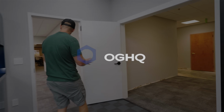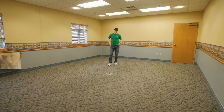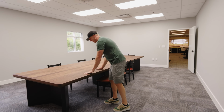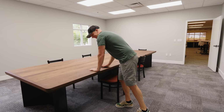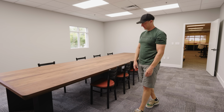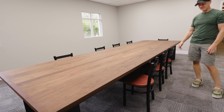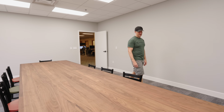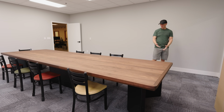So let's go into the conference room first. I just ordered a chair, so we have some temporary chairs here, but I have a conference table. Look at this thing. My friend Mark at Blue Tree designed and built this for me. This is like the most sturdy, ridiculous table you've ever seen in your life. It's 54 by 16 feet, so 54 inches wide. It's got a powder-coated, big, heavy-duty, I don't know what gauge steel is, but it's heavy gauge steel base.